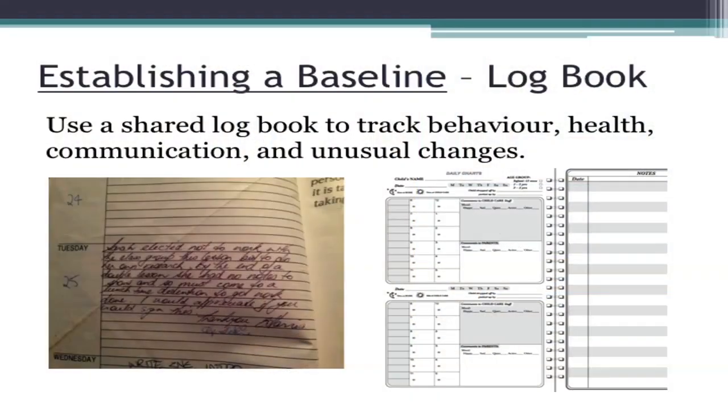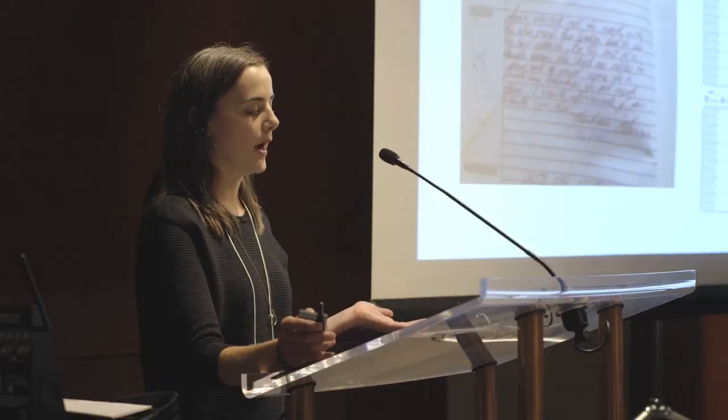So here's an idea for when you're caring for somebody with a developmental disability or with Down syndrome: keep pretty detailed log books about some of their communication functioning or behavior overall, so that you can look back and see when some changes started occurring.